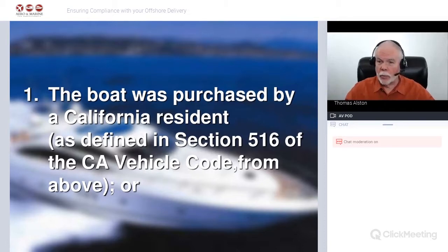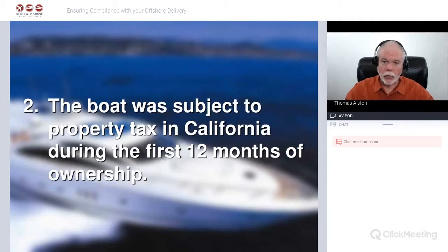So if your vessel was purchased by a California resident, or if the boat was subject to property tax in California during the first 12 months of ownership. You didn't know that you could be subject to property taxes in California if you weren't a resident. Yes, you can. This is the Socialist Republic of California. Everything is taxable unless you understand how to document and support your position. And that is what we do, this company, Aero Marine Tax Professionals, just so you don't forget my name.